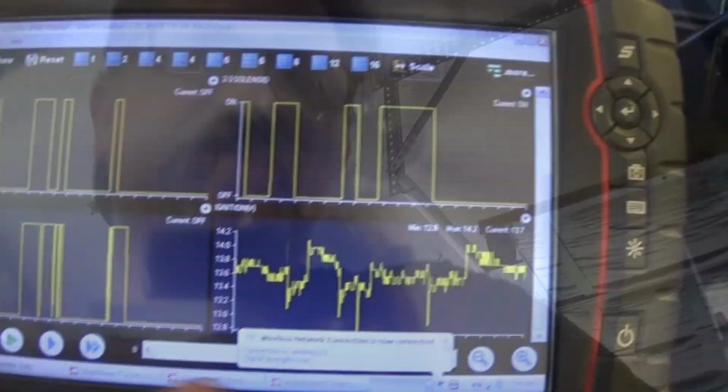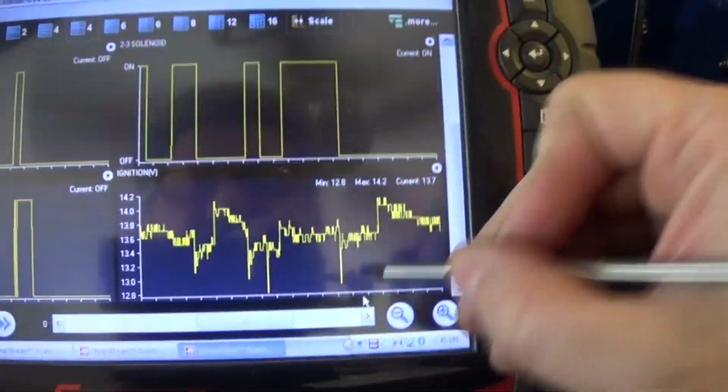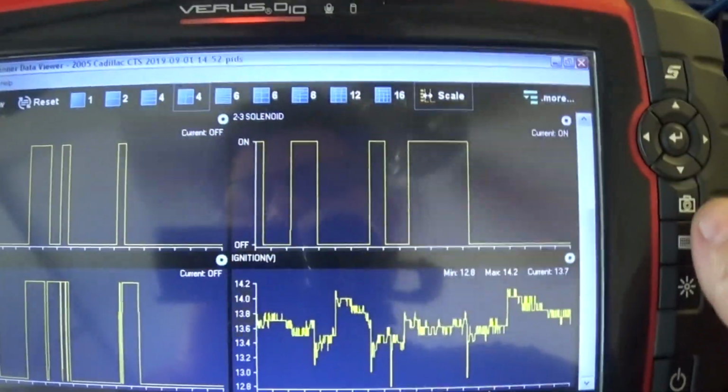I had another data recording, and literally as soon as I pulled into the driveway, my scan tool went dead because I was stupid enough not to plug in my scan tool in the car, so the battery drained. But I'll show you what I'm talking about here. So here are the dropouts, and I know this is not system voltage. I'm sorry, but the glare is horrible.